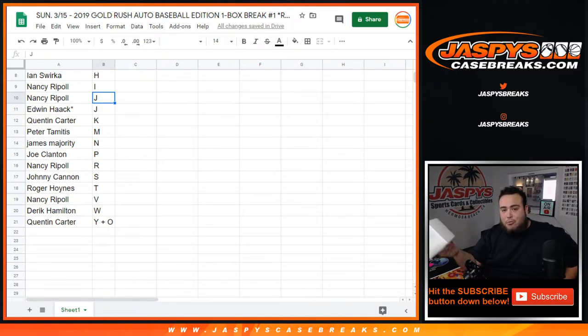But for the next break, we will take it out and either add a letter or lower the spots down, depending on how it goes. But again, apologies on that. So that way we don't take away someone's letter. We just leave it both J's. And if a J does pop out, then we'll just randomize it between both of you guys. So again, apologies on that, guys.